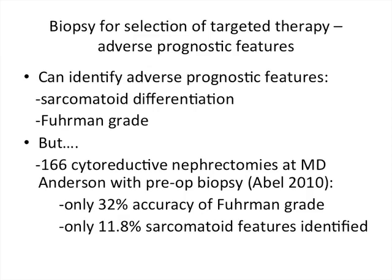One possible reason why biopsy could be useful when selecting a targeted therapy is that it can be potentially used to assess for the presence of adverse prognostic factors that may affect treatment decisions. Adverse prognostic factors such as sarcomatoid differentiation indicate a limited response to systemic therapy and could influence the decision to perform a cytoreductive nephrectomy and avoid its associated morbidity.